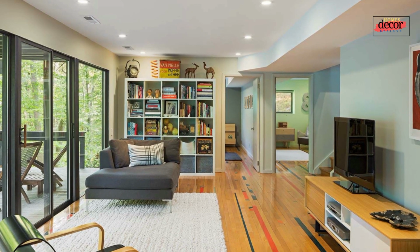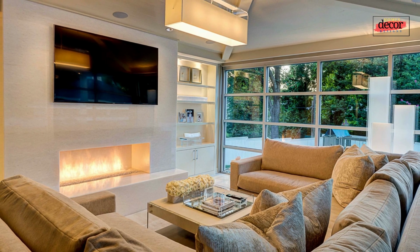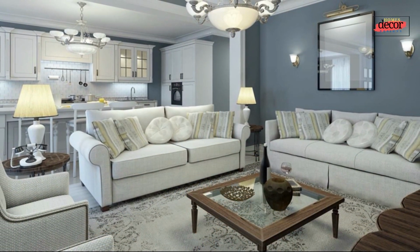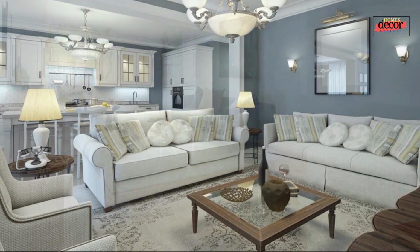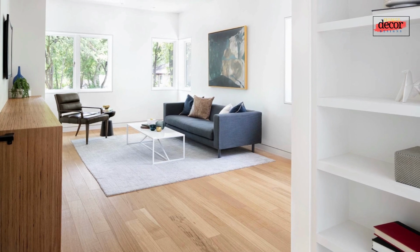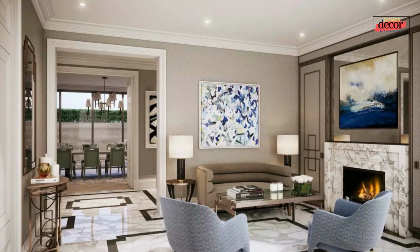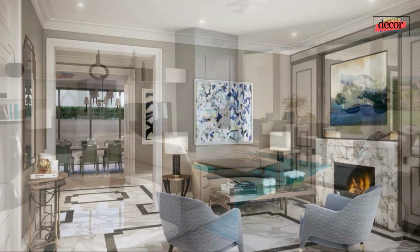5. Lighting layers. Banish the overhead fluorescent monster. Layer your lighting with pendant lamps, sconces, and floor lamps for a warm and inviting ambience. 6. Sculptural accents. Add personality with statement sculptures or abstract artwork. Opt for organic shapes or metallic finishes for a modern touch.